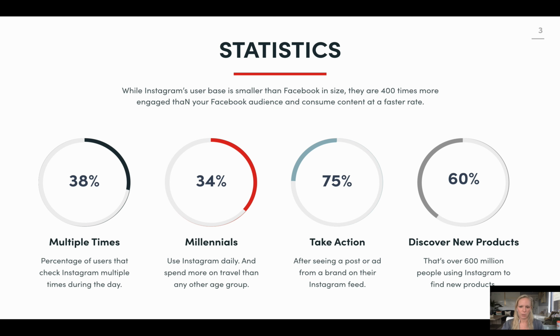34% of Instagram users are millennials. So that age group would be at about the age of 38 to 39 this year, almost to the 40-year-old, down to 25. So we can talk a little bit about that age group. Millennials right now are spending more on travel than any other generation. They like to travel, they like experience, and they spend more on it.